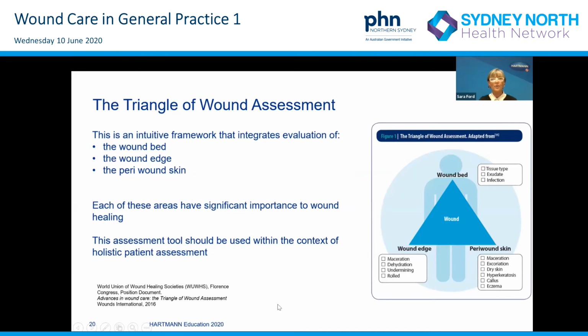The triangle of wound assessment. In 2016, the World Union of Wound Healing Societies developed a position document looking at wound assessment. They broke the wound up into 3 distinct sections: the wound bed, the wound edge, and the peri-wound skin. Each of these areas are significant and important to wound healing.